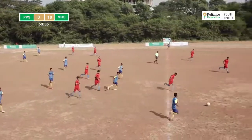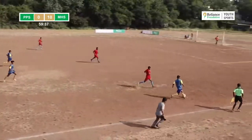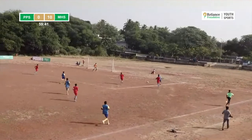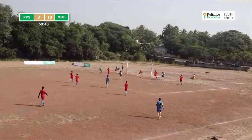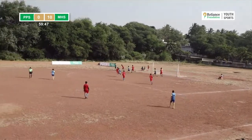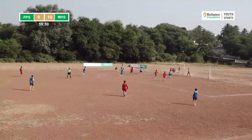Path getting past three players at once, and now you can see number two running in through goal. Pratik is again on the ball. Pratik's running through. He wants another one. He can smell it. He's going through on goal. He's got one. He's passing it, and that is saved. A good save by the goalkeeper.